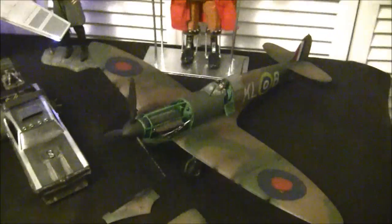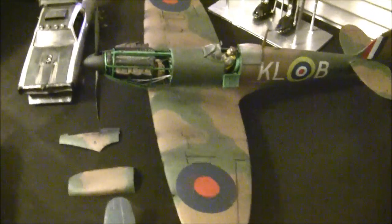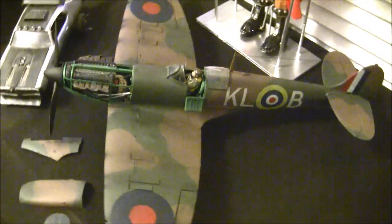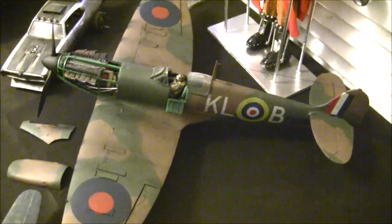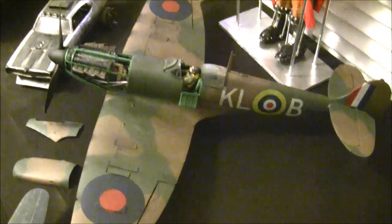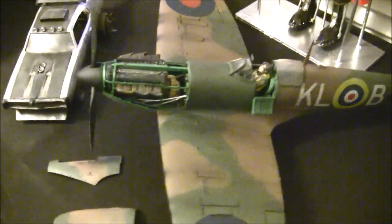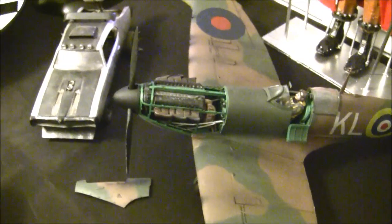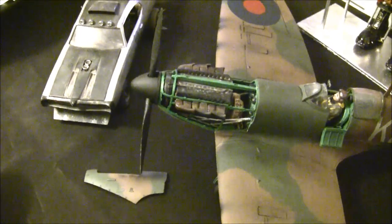Then here, another model we have that we built on the Model Shop Guys show. This is the MPC 1/24 scale Spitfire Mark 1. I think it's a Mark 1. I'm pretty sure it is. But we built this one up here and had a lot of fun with it because I've had this kit in my collection for about 25 years, and I finally got a chance to build it, and you can see why I love this kit so much.